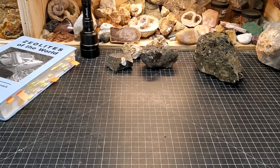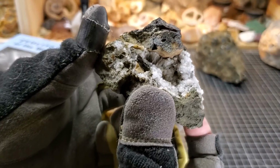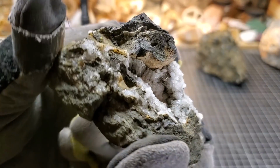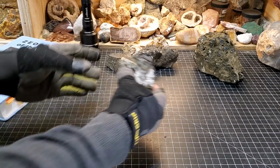Some beautiful examples of the chabazite. Some I can't even speak today. Natrolite needles. I mean, absolutely gorgeous specimens.